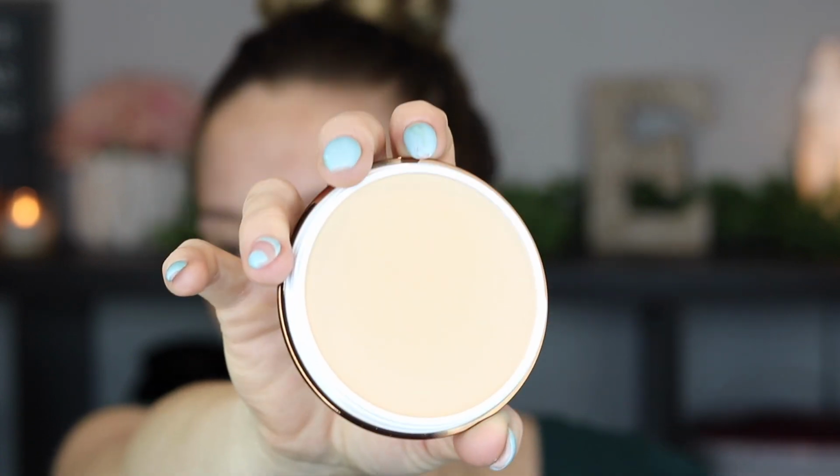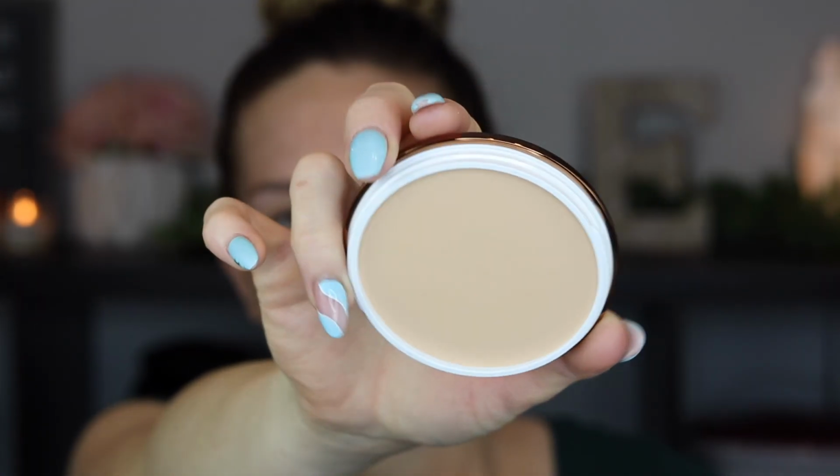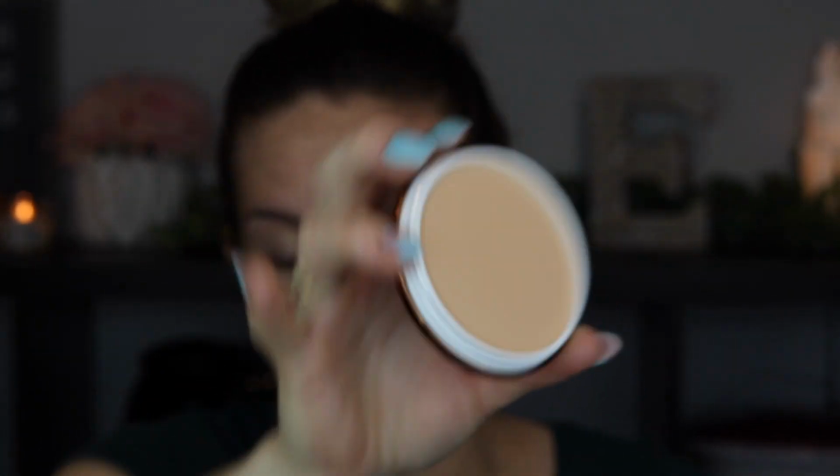So it's going to give you light coverage. It comes in different shades. You can get a translucent, but I wanted to see what this coverage boosting was all about as well. So I got color number 1, which is fair skin with neutral undertones. This looks dark, but because it's light coverage, I feel like it's not going to be as dark as it looks there. So I'm actually going to read how they recommend applying this because I've never used anything like this before.